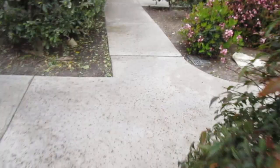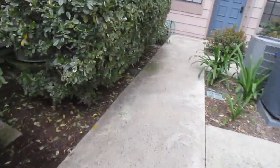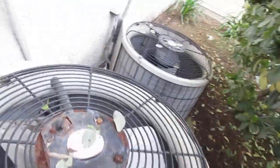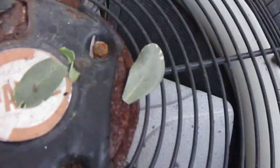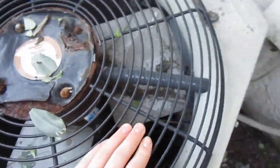Let's see if there's one on the other side over here, which I believe there was. Yep. Two actually. Two little Paynes. That one's got a Tecumseh compressor. It kind of smells like dookie over here. I think I almost stepped in it right there. 1996. 3-ton it looks like. Maybe a 2.5.